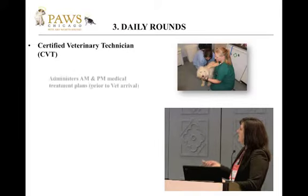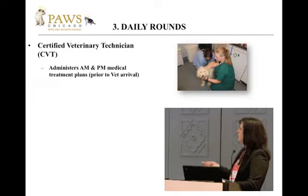Our CVT, and this is our first fellow here, Dr. Nichols, along with KT, administers morning treatments, and so she'll get in first thing in the morning before I even get there, and a lot of times even before the animal caregiver gets there. And it's nice because they're not conflicting as far as space.